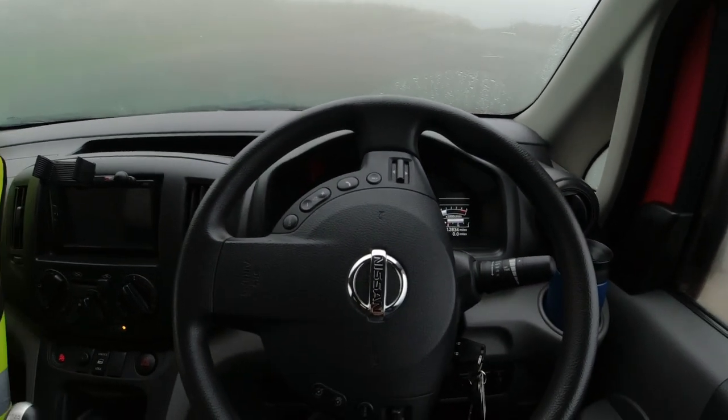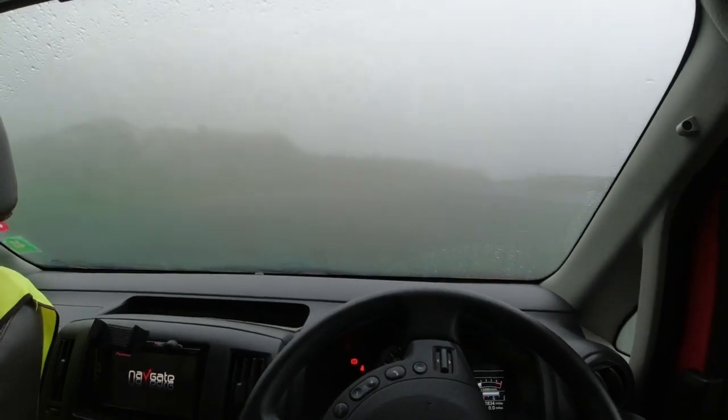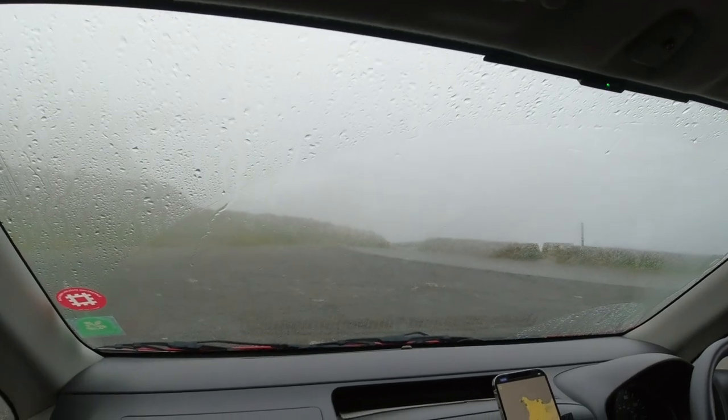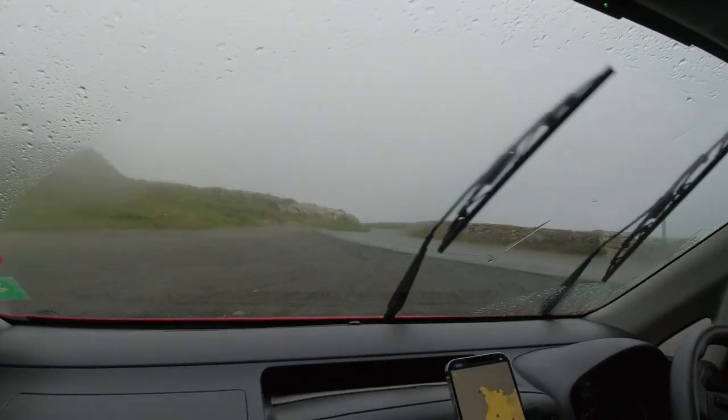Now that the solar panel's not working, it's good to run the engine, get a bit of power back into that leisure battery. Okay, goodbye South Stack. We are off. Lights on, wipers on.